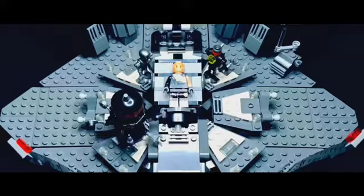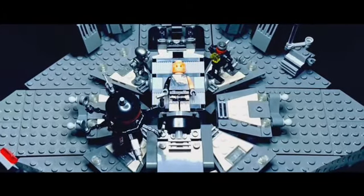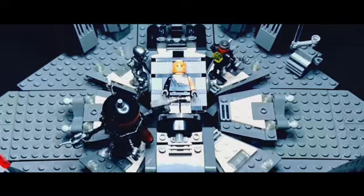Number 9. I'm also the voice of the medical droid, the DD-13 medical droid. Yeah, that one.